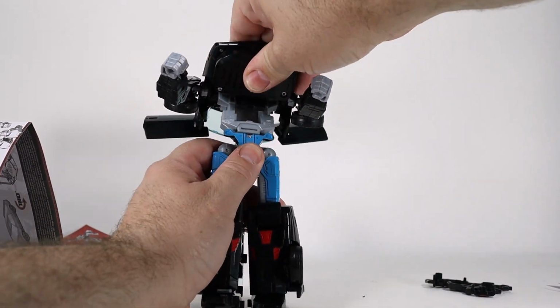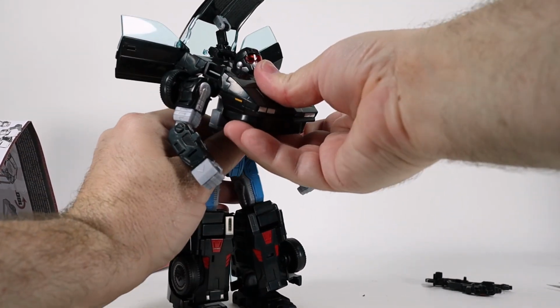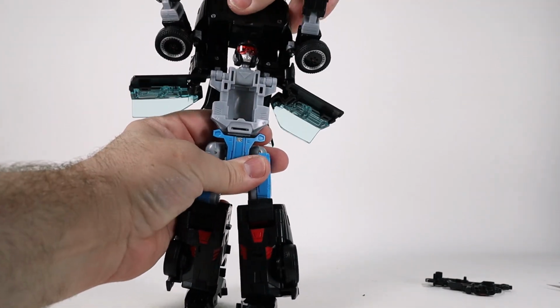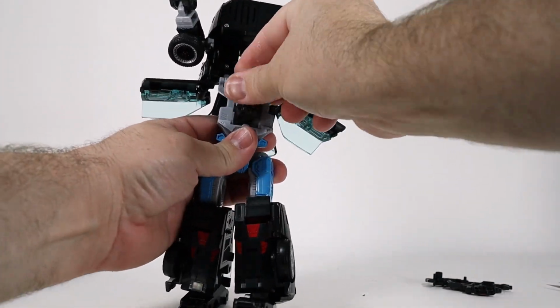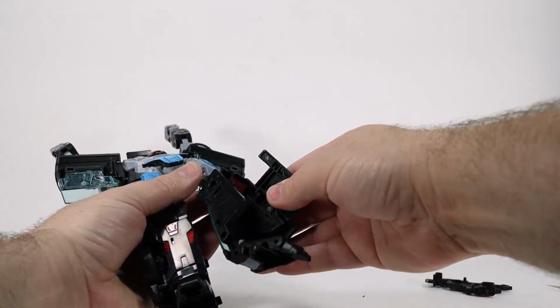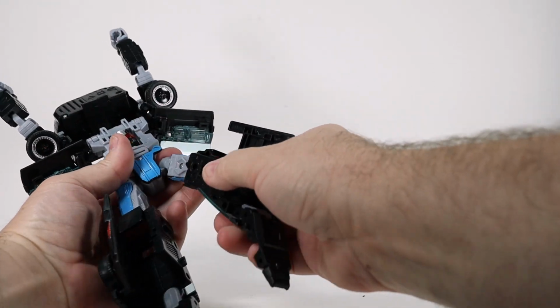Well, now that I got it, it's difficult. It's like snapped into place. Oh, there we go. Push it back. We'll lift it up. We'll turn the head around, tuck it in. Then, if I remember correctly, these legs open up. I don't know what those do.